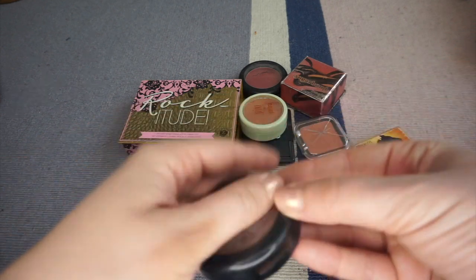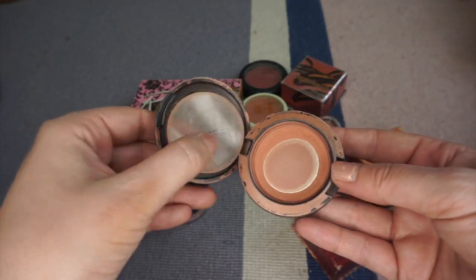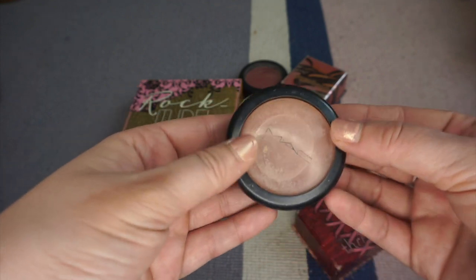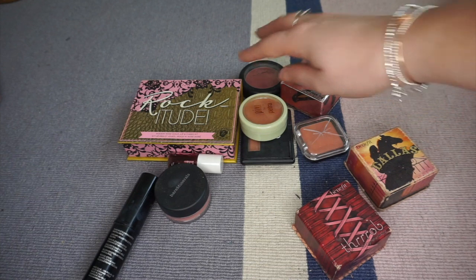This one is broken, first of all. I don't even know why I've kept it, and there's clearly hardly anything left, but it was a really beautiful blush, and I can't even make out the name of it anymore, which is a shame, so I'm gonna have to try and find it when I go back to MAC, but that is definitely going.